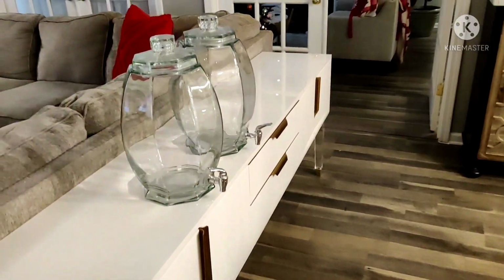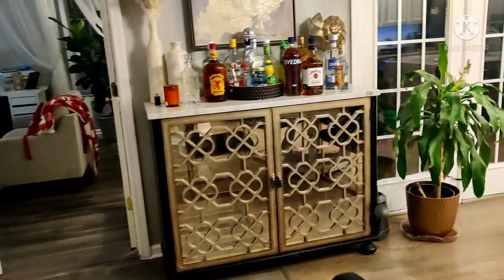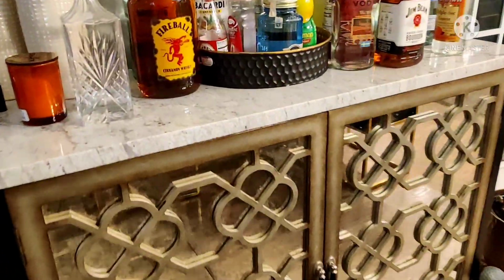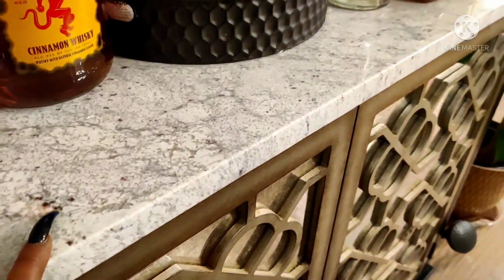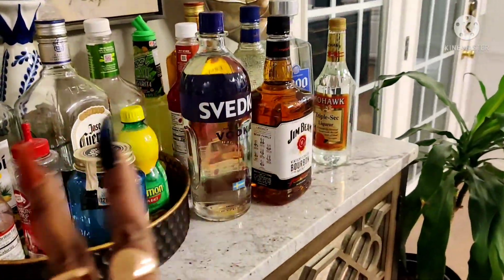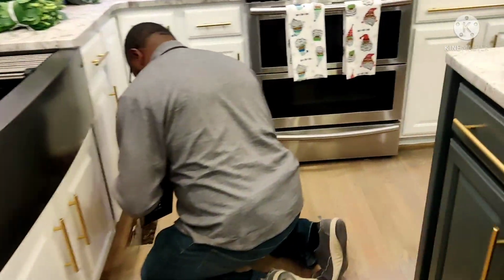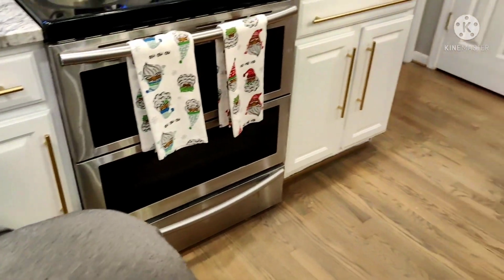So I have those here, cleaned up all my Christmas stuff to make room. Here's the bar with the new top. I think I showed this in the reveal. I don't know if I did it up close or not, but we have all of our accoutrements here. Our adult stuff. And babe, what you doing? Fixing his register. He's fixing the register.